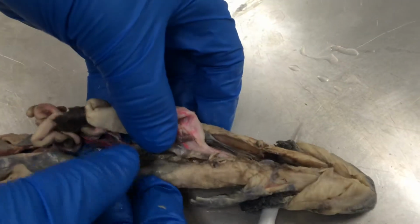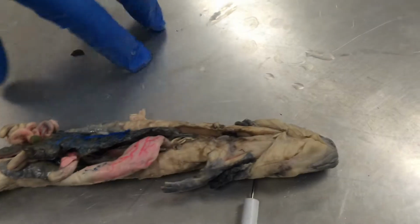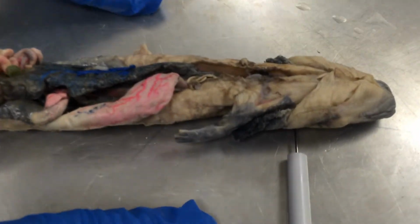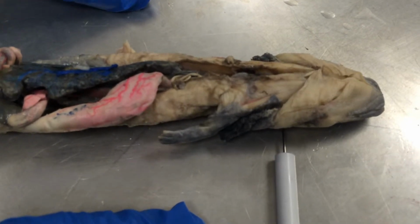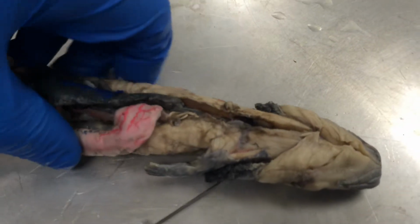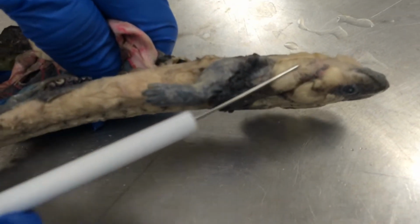The dogfish shark was primarily like all lungs, very thick, and instead of primarily using the lungs for respiration, respiration occurs primarily across the external gills and through the skin. So those are the external gills.